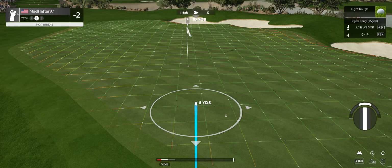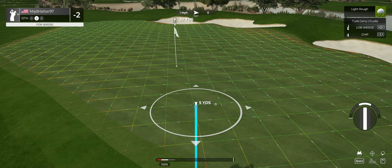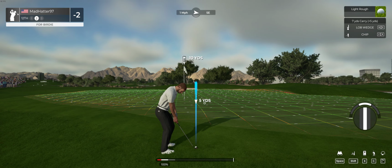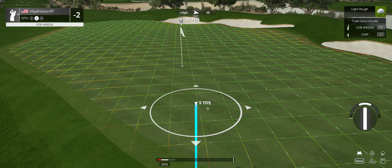Can't hit all the greens. Can't hit all the greens. But I want to hit all the greens, damn it. Why can't I hit them all? Why can't I just eagle every hole? It's not the game of golf. Isn't that how it's supposed to work?